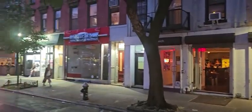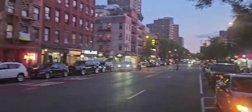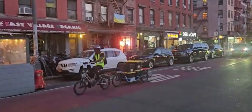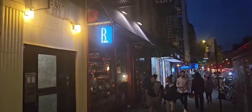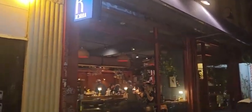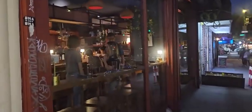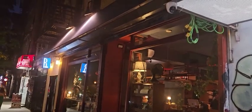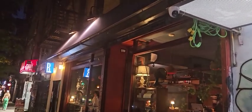Now let's head over to Avenue A to view a sushi restaurant called Rosella. At Rosella Sushi Restaurant, located at 137 Avenue A. I'll give you a close-up. As you can see, it's a very charming place. Its specialty dish is sustainable fish paired with sake, and they also have an impressive wine list.